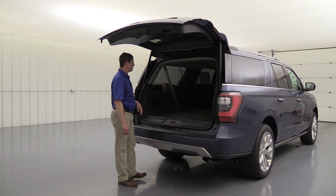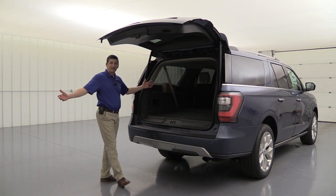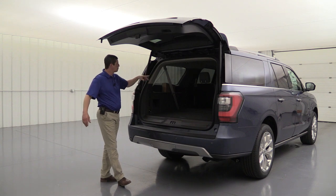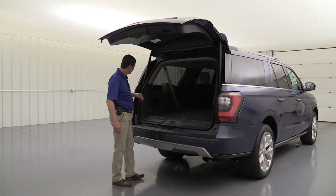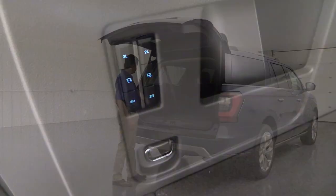Now let's say you have something a little bit longer. Especially this Max length will carry something like plywood 8 feet long, which will fit in here with those second row seats down. You can fold them down from up here. Now this one does have the bucket seats, but even if you have the bench seats, you can lay those down.